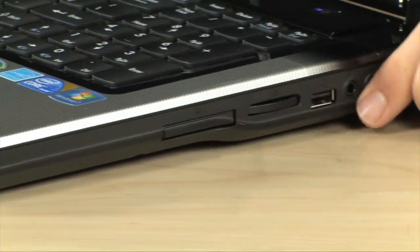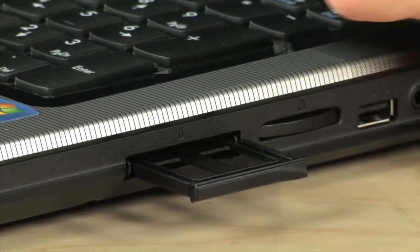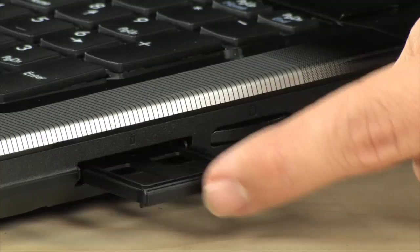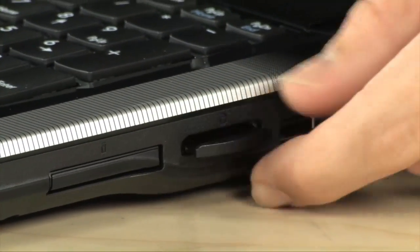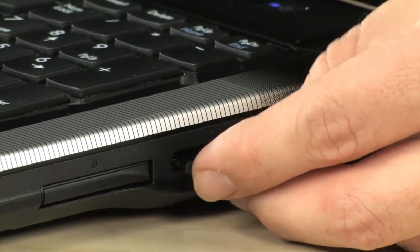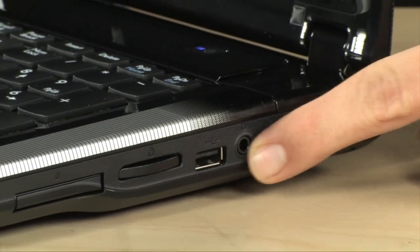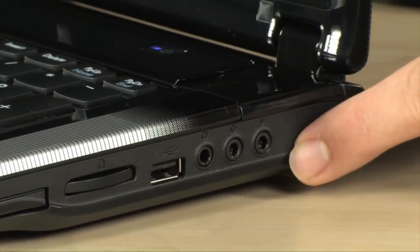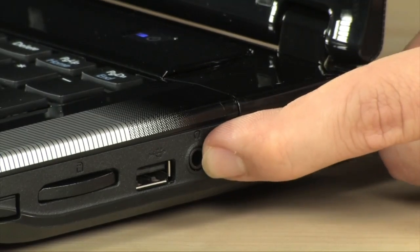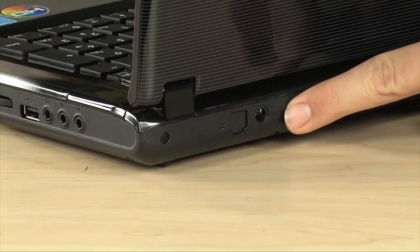Now going to the right-hand side, we have a couple things over here that are really cool. First of all, a 34mm ExpressCard slot. Very, very nice. Means you can add a TV tuner or a 3G card or an eSATA card, whatever. It's all up to you. You do have a 4-in-1 card reader right here, so you can do xD cards, SD cards, Sony Pro sticks, multimedia sticks, etc. A USB 2.0 port right here, and then inputs and outputs for headsets and microphones, and there are 3 of them, so one of them can be used as a line out, headphones, and then a microphone input.